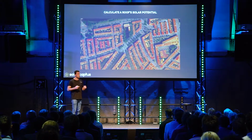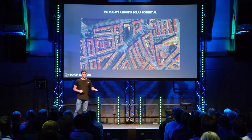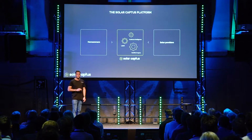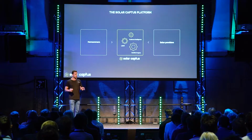But then, we also automatically calculate every roof's solar potential by overlaying LiDAR data with historical weather data. And now, let me introduce you to the Solar Captus platform. It is a predictive sales platform that connects homeowners on one side with solar providers on the other side. And at the core of our platform sits our prediction engine.